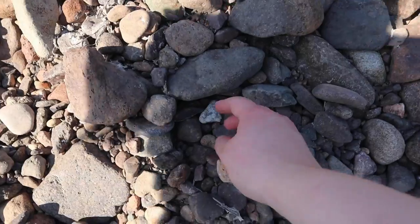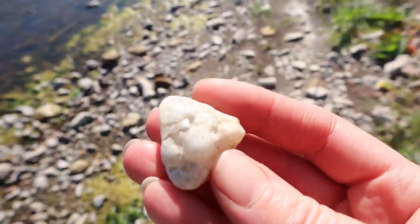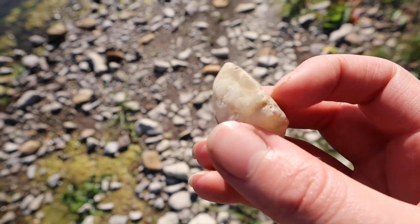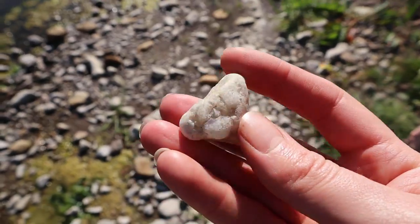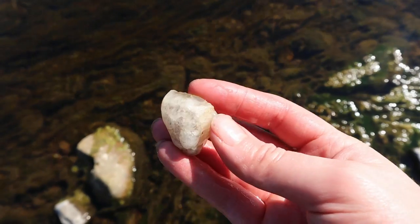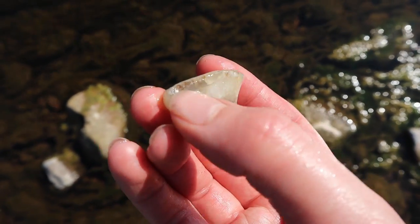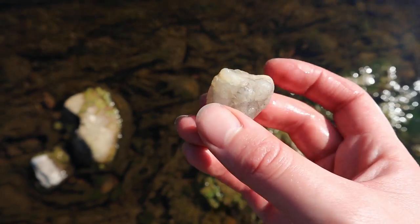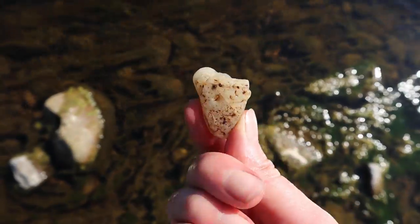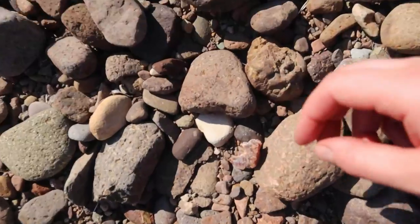I spot something down here. I think, I'm not sure if it's quartz. Or chalcedony. Oh. I think it might have a layer. Like chalcedony, yeah. Layer on the outside and then like quartz in the middle. Let's have a look in the water. Yeah, I think it is. There's like a layer of chalcedony on the outside, like a skin. Must have been like a geode or something. It's broken open. Is this going to be my first bit of agate? Look at that. Just there.